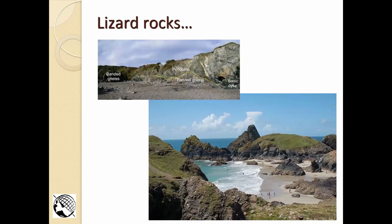So, Lizard rocks then. Well, as you've seen already, banded gneisses, peridotites, basic dikes cutting through, basically everything that you would expect in an ophiolite complex. Not all of it terribly visible, but it would rate as our best ophiolite. But I particularly want to get you down to somewhere like Kynance Cove so you can investigate the serpentines for yourselves. I also know a place inland that we can visit where you can collect specimens. Collecting of specimens and hammering is not allowed at many UK sites, particularly those owned by the National Trust. So I need to find you somewhere else if you're wanting to collect or hammer.